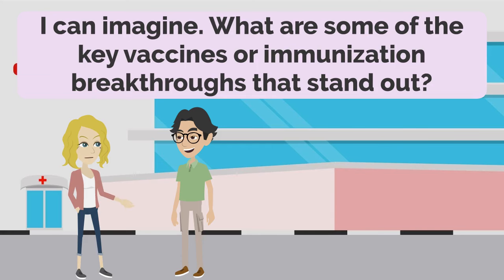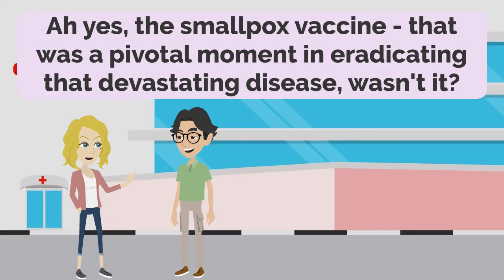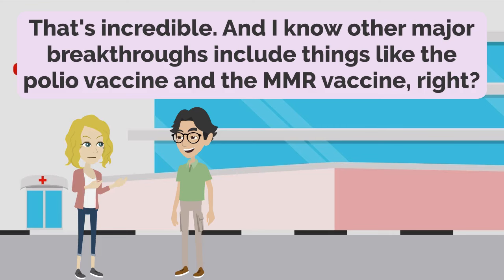I can imagine. What are some of the key vaccines or immunization breakthroughs that stand out? Well, one of the most famous is the smallpox vaccine, developed by Edward Jenner in the late 18th century. Yes, the smallpox vaccine, that was a pivotal moment in eradicating that devastating disease, wasn't it? Definitely. Jenner's discovery laid the groundwork for modern vaccination programs that have saved millions of lives. That's incredible. And I know other major breakthroughs include things like the polio vaccine and the MMR vaccine, right?